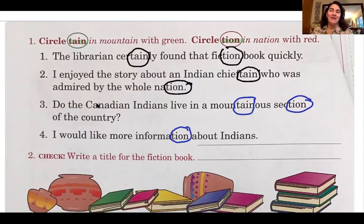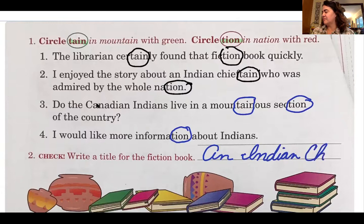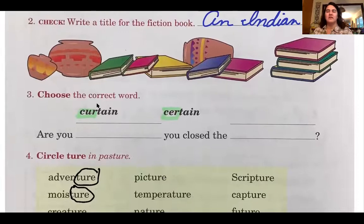All right. What is the title you want for our book? Shout it out and write it down. I'm going to give my book the title, An Indian Chieftain. Remember, titles of books, every word is capitalized. Okay. And then if we go down here, we're going to choose the correct word. Let's think, what's going to make sense? Are you curtain, you close the curtain? No way. Guys, that makes no sense. Sonia, fix it for me. Are you certain you close the curtain?